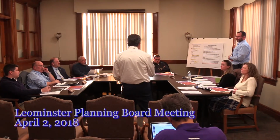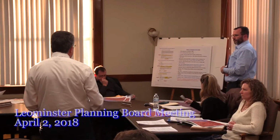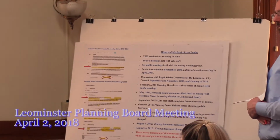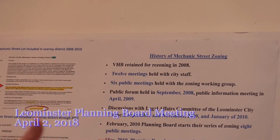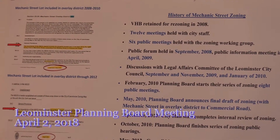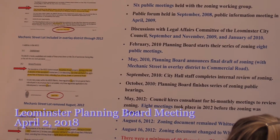I never had a conversation with VHB or anybody about the property. They came in with a recommendation that Mechanic Street ought to be that overlay district. So in the process, from 2008 on, for 4 years, the recommendation at the time from VHB was that the Mechanic Street corridor overlay should go all the way to IC Credit Union. And so it sat there for 4 years, and no comments were made. At the very end, sort of things changed a little bit.